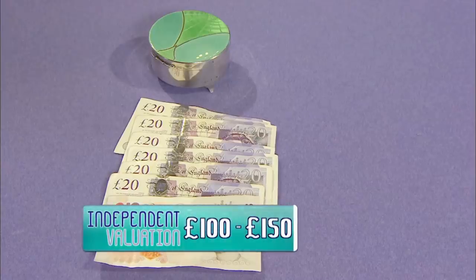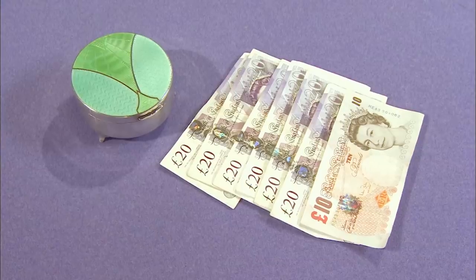What's Tony offered you? He's offered there £130. Well, the independent valuers are saying 100 to 150, 100 to 130. It's the kind of object you could go to the sale room with. You might get lucky, you might get another £20 or £30, and you might not. And you've got to pay commission. So at this stage, I'm going to say 130, cash, no deductions. It's not a bad price. Okay, our deal. Thanks very much. You're most welcome. Thank you very much. Thank you.